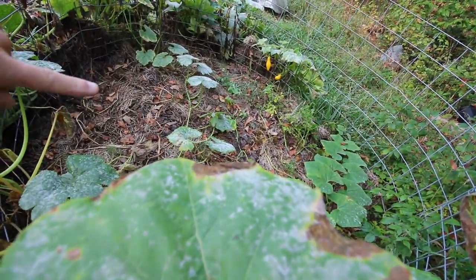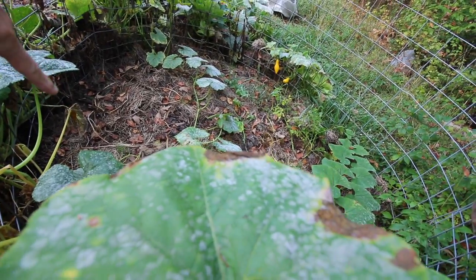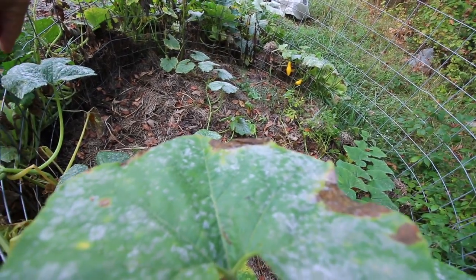The potato plants have all gone by, so we need to start digging this up and get some potatoes out of here. We'll be doing that shortly. I'm looking forward to seeing what kind of harvest we're gonna get from our potato tower. We just put leaves in there and spent hay from our winter chicken coop. And the plants grew awesome. Keep our fingers crossed we have a good harvest.